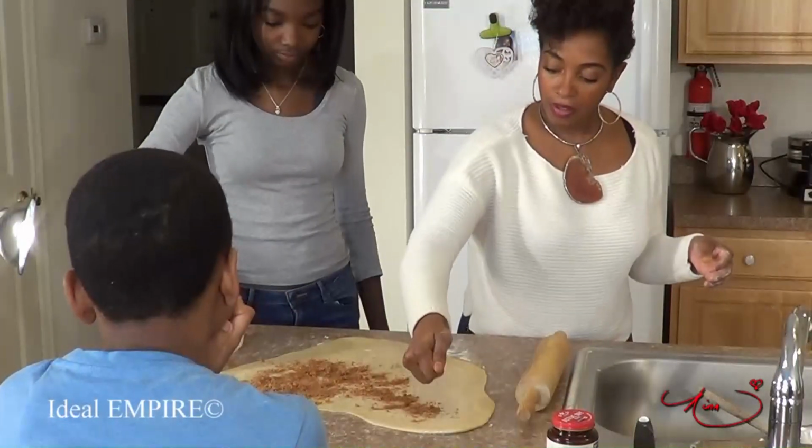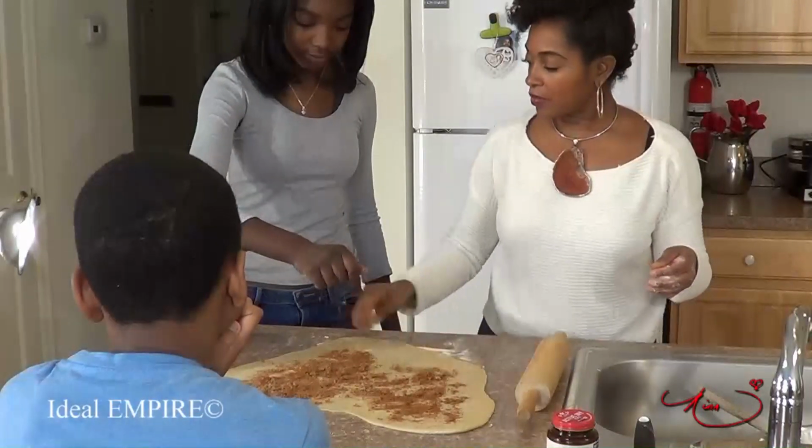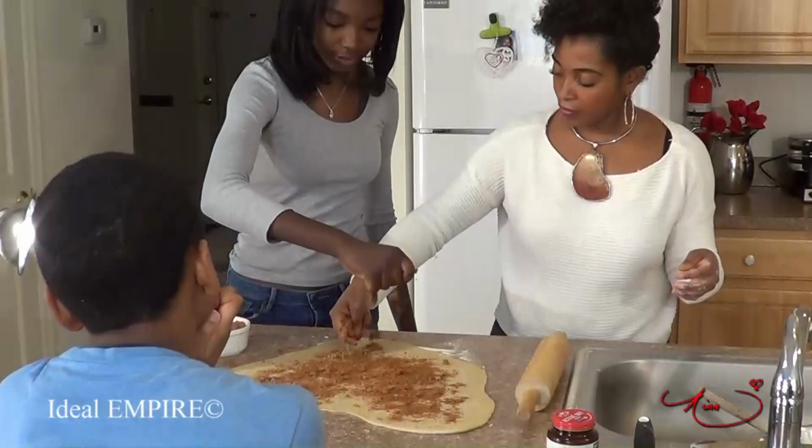Okay, so you can go ahead and start sprinkling. And make sure you get close to the edges and everything. Get all the spots. Try to get as many spots as you can. Don't forget the outlines.